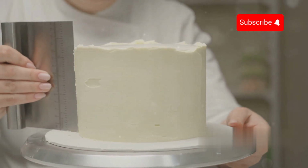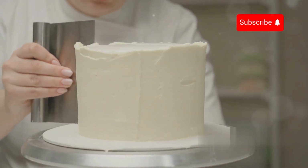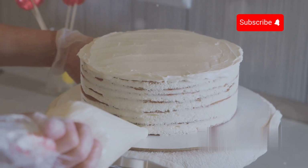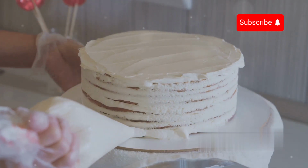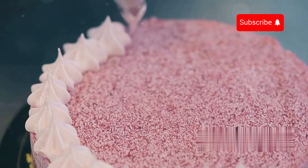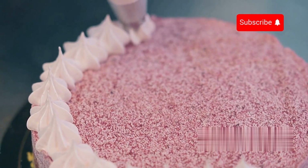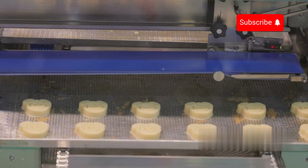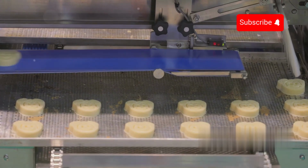outside. They combine a robotic arm that pumps and spreads the frosting with a rotating cake table. The process is so precise and fast that it takes less than 3 seconds to completely coat the entire outside of the cake with smooth frosting. It's truly satisfying to watch. Once the inside and outside of the cake are perfectly smooth, the plain cakes are ready for decoration.